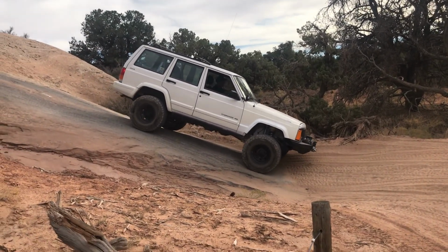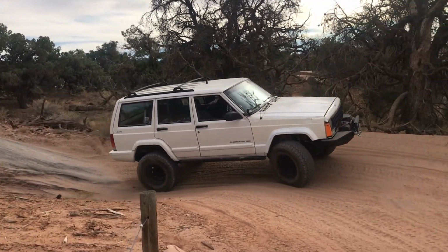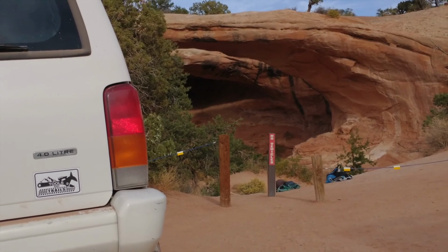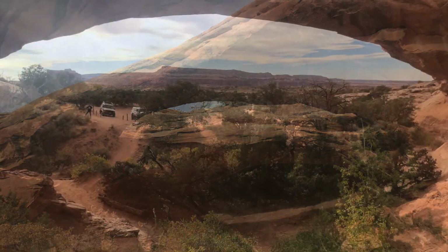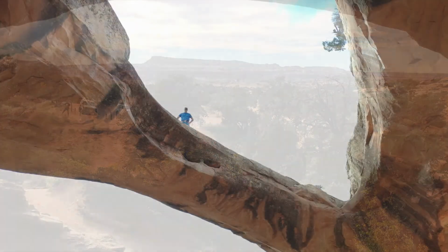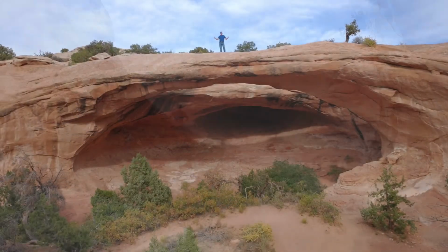And from the captain's chair right there, it looks like you're just going to hammer the hood right into the ground, but not so. Of course, there's always got to be that guy. Yep, that was me.